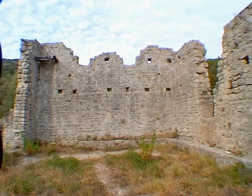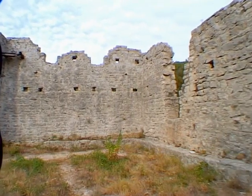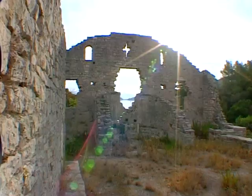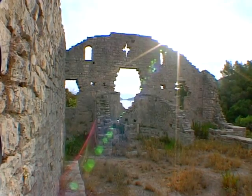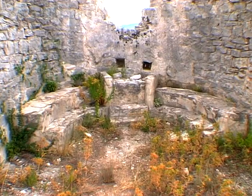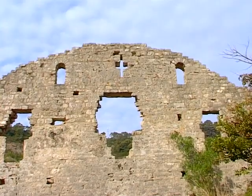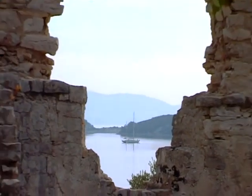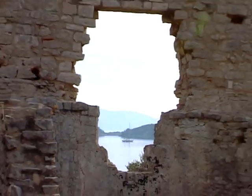A little further on, we come across the ruins of an old Christian basilica dating back to the 5th or 6th century. We can only dream about what it was like to have the sun rise above this beautiful palace that smelt of honey, wine, and olive oil.